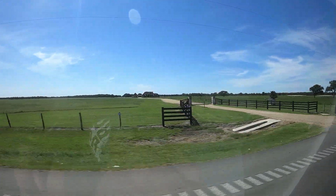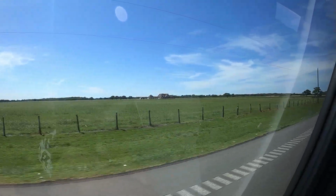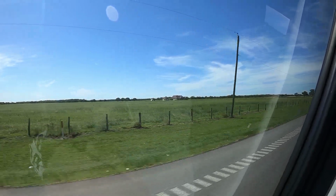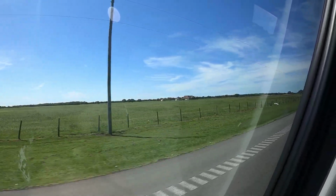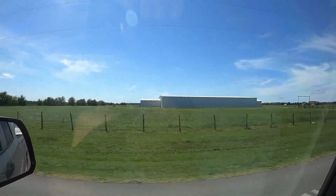So if you're gonna have a big house, that's the way to do it with all that land right there, instead of next to 300 houses just like it. Of course, if that's what you like.